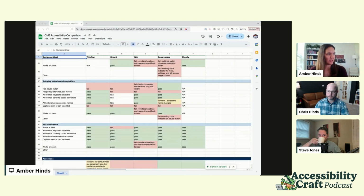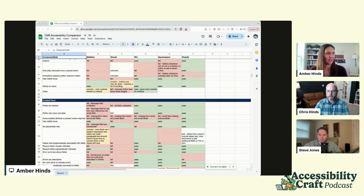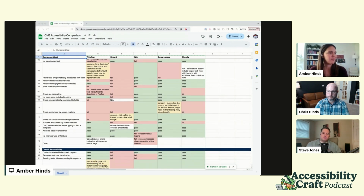Embedded videos, she wanted to do accordions, carousel, contact forms. So that's a little different. I didn't do them in page builders because I think you should use a form plugin. But of course, if you're building this other way, you're pretty much using the CMS's forms.